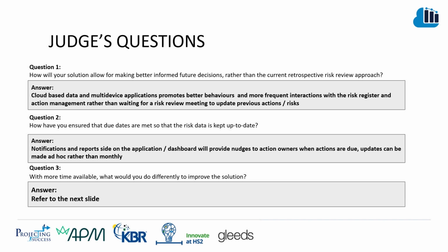Question 2: have you ensured that due dates are met so that the risk data is kept up to date? We've made dates, deadlines, and importance clearly visible within the applications, used color coding to help it stand out, made it easy to see when actions are due and filter out people's own actions with the ability to provide updates. And the design includes weekly digest reports and instant notifications as nudges to individuals when new items are added, assigned, or actions are overdue.